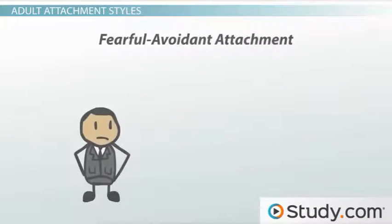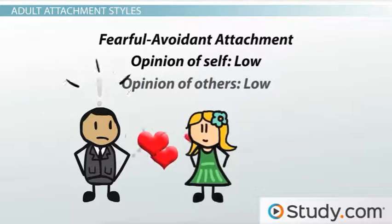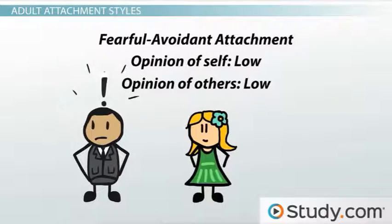The fourth style of adult attachment is fearful avoidant attachment. Adults characterized in this attachment style have a negative view of both themselves and others. They display a confusing mix of neediness and fear of being close to others. They commonly do not trust the intentions of their partners or others and often suppress their own feelings.